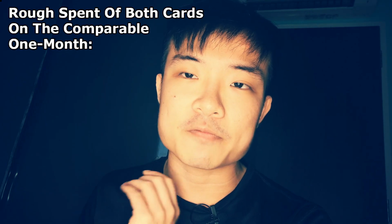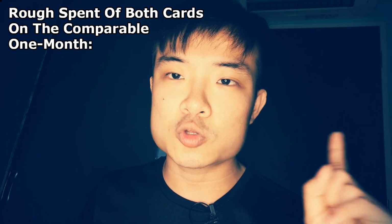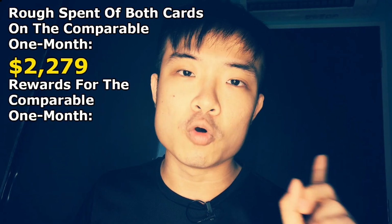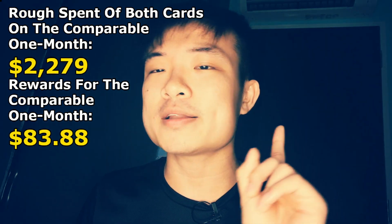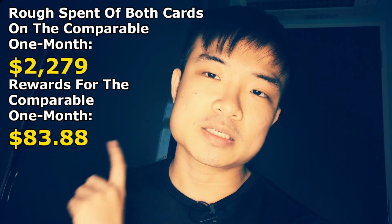Now, if we combine the spending and rewards of this Citibank Cashback Credit Card with the MayBank Family and Friends Credit Card, it gives us a total spend for that comparable month of $2,279, and the rewards gotten for both cards would be $83.88, which would be a total cashback rebate of about 3.6%.